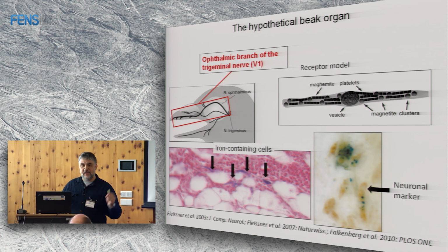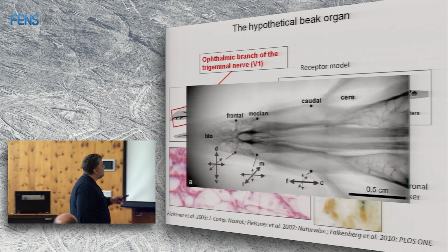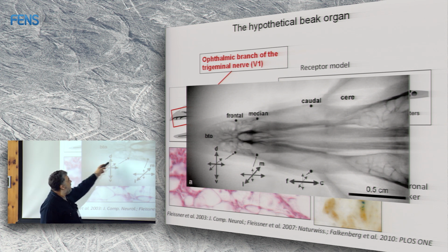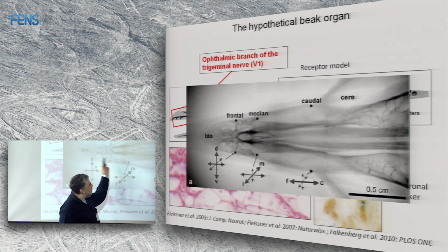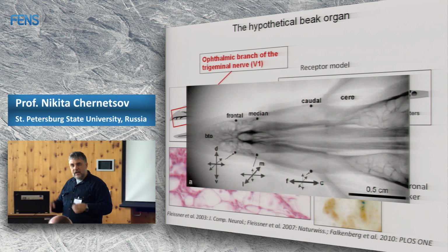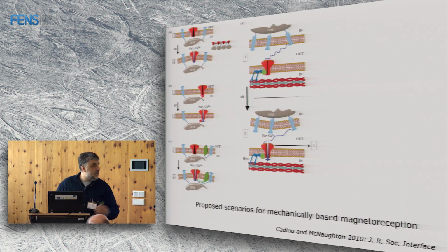This receptor innervated by the ophthalmic branch of the trigeminal nerve. Everything's fine. And then they were able to find, this is a photograph of a pigeon beak from below, they thought that they saw three points. Six, because three at each side, and they assumed that they were responsible for the three dimensions.